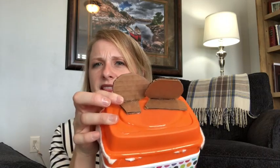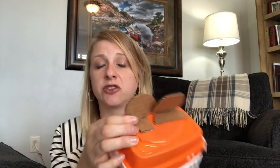So the teeth are just some spare quilt batting that I had left over, but you can use felt or fleece or fabric or whatever you have. And then I just hot glued it around the edge of the lid. These are just cardboard pieces, and I cut them in the shape of a light bulb. And I just hot glued those down on the top, and then I painted the eyes on it.